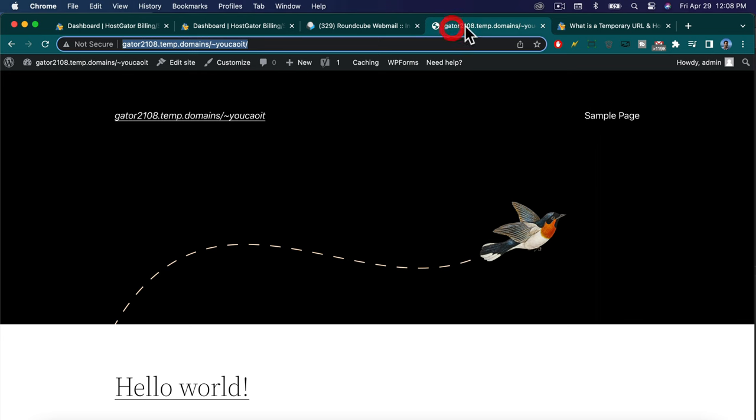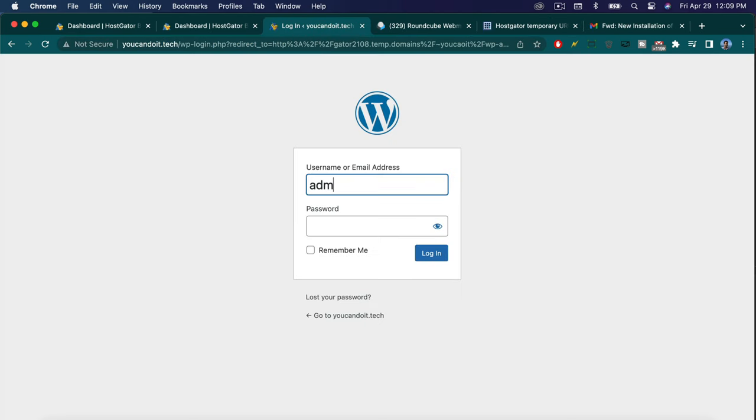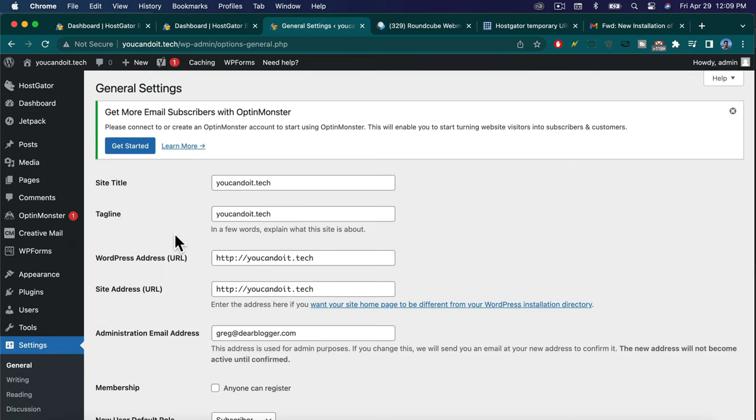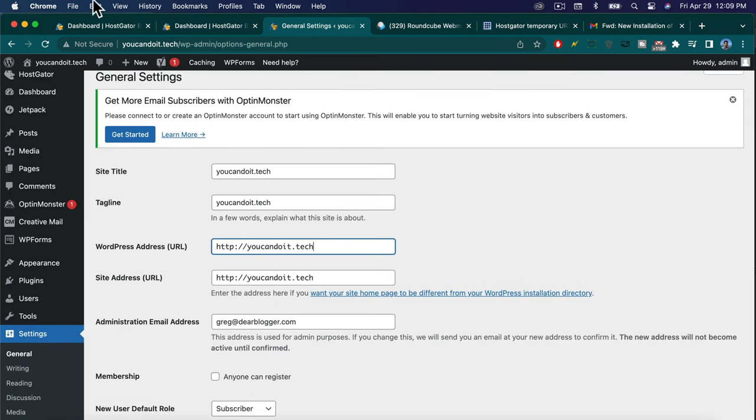Now in WordPress, let's go to our dashboard. Okay, log in one more time. And we're going to come down to settings, general. And we have our domain name in here too. So everything should be working. Of course, you can change it so there's a www here in WordPress address, and you would have to add the www in site address too, but we like it just short and simple.